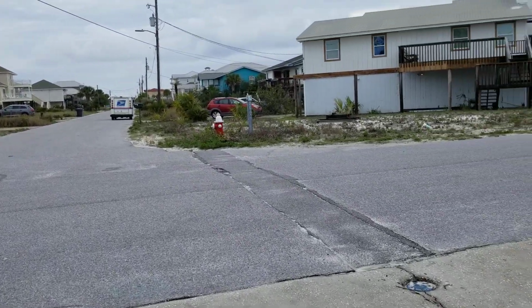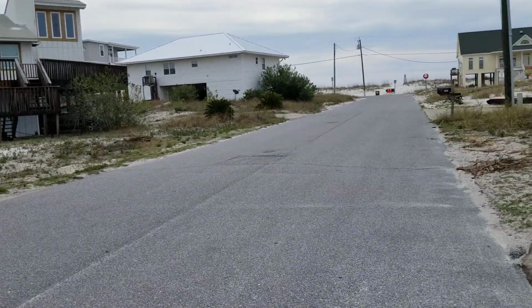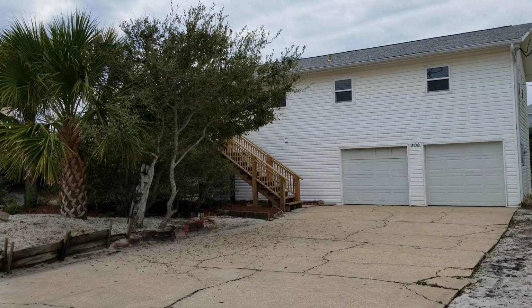Give you a view of the beach walkover again. Again, it's just 100 yards away right there. You can have your own piece of paradise. Again, this is 302 Avenida 15, located on Pensacola Beach.